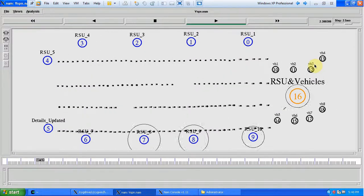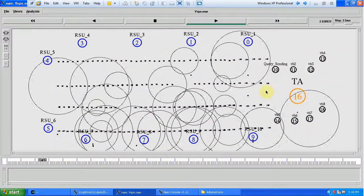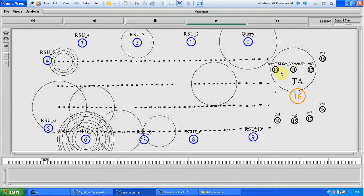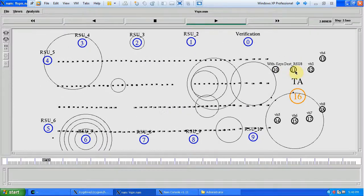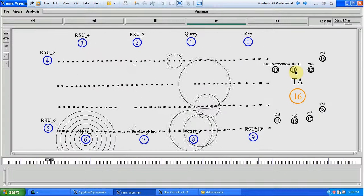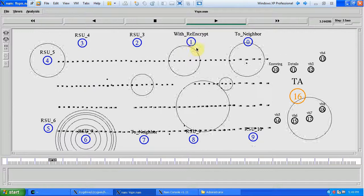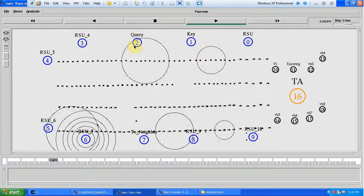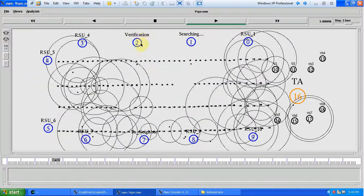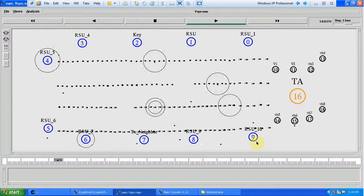So in my phase 1, all the modules are combined into one. I have explained my project clearly. Here the query is being sent, as you have seen, and the source vehicle's ID has been generated. Based on this ID, the trust authority sends a query through the vehicle to the roadside unit, which verifies it and sends a re-encryption key. The query is transmitted to the next roadside unit, which sends a verification and a re-encryption key. The same method is followed for all roadside units until it reaches the destination roadside unit.